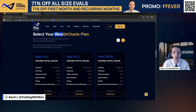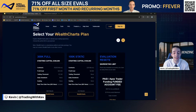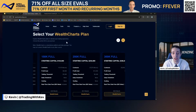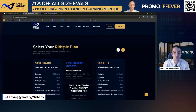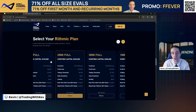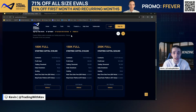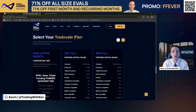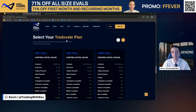So you could get a Wealthcharts plan. This is a new plan that they recently added in the past month. What's great with Wealthcharts is this is a great plan to get if you're doing copy accounts and copy trades, because they have a copy system right within it. Now, they also have a Rithmic plan. Rithmic does, unfortunately, tend to have a little bit more issues than the other brokers, just something to keep an FYI on. And then we have our Tradovate plan. Now, the Tradovate plan is usually the one that I like to use, that I also have some of my members and mentees use as well.